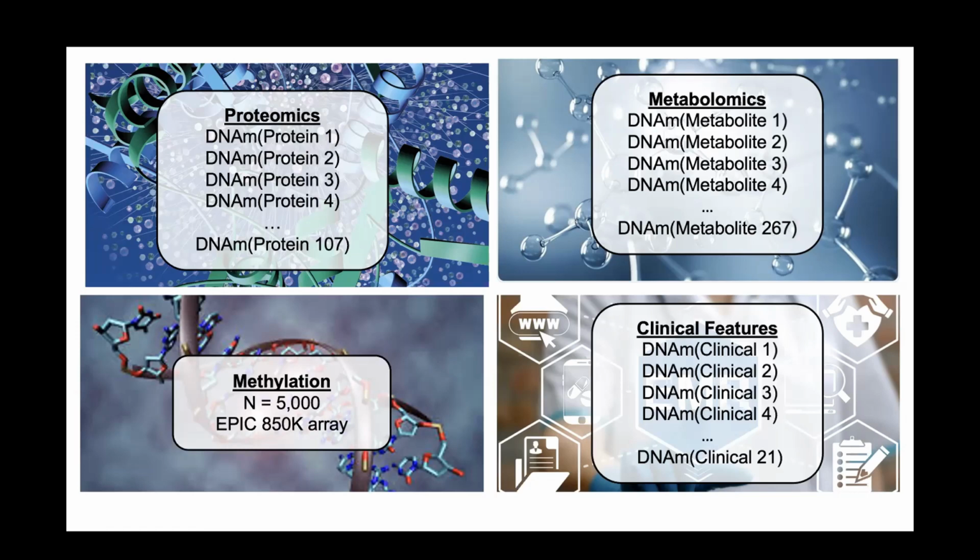So once we get that list of proteins, metabolites, and clinical features, what we can then do through AI approaches, using things like lasso regression, we can create a DNA methylation surrogate of each of those things. So that's what we did. We took our DNA methylation data, we took our proteomic data, we combined it together, and we created DNA methylation surrogates of each of the important proteins, the important metabolites, and the important clinical variables. And as you see here, there are 107 proteins that were important. There were 267 metabolites and 21 clinical variables.